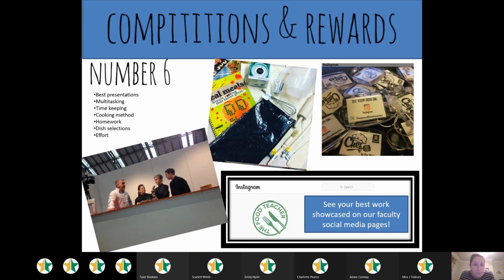Competitions and rewards. We often enter competitions. We've won and come in second place, and come in many different places in between, but we have entered competitions at GMEX in Manchester. We've entered competitions online where we've sent in photographs of your food. We've done competitions in school and then sent what we've created off to be judged by other people.